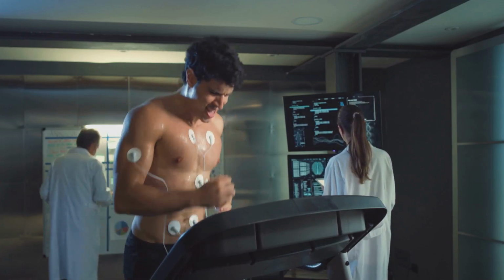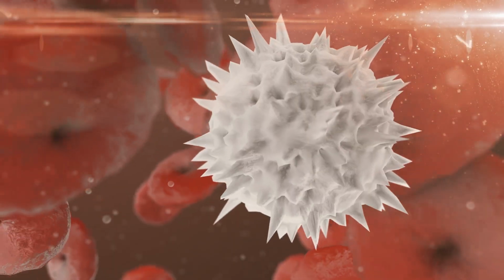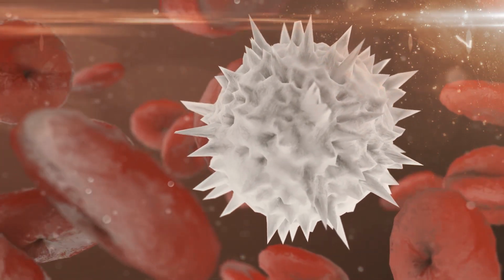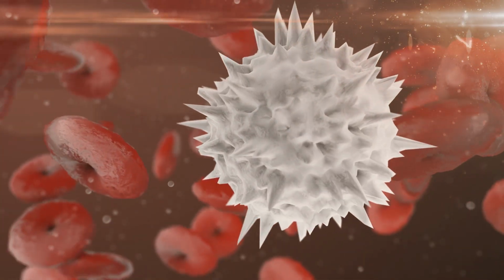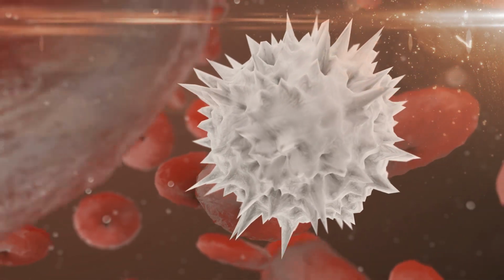Next, let's talk about exercise. Regular physical activity can boost your immune system by improving cardiovascular health and reducing inflammation. It also aids in the circulation of immune cells in your body, helping them function more efficiently. But remember, moderation is key. Over-exercising can actually weaken your immune system, so it's important to find a balance that works for you.